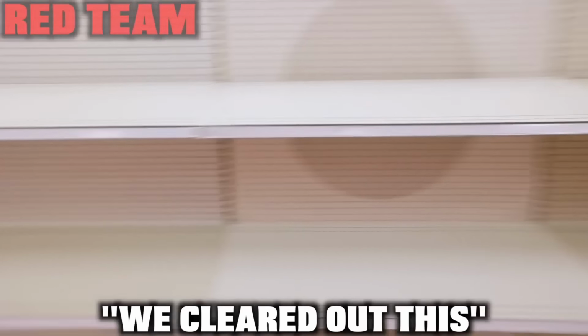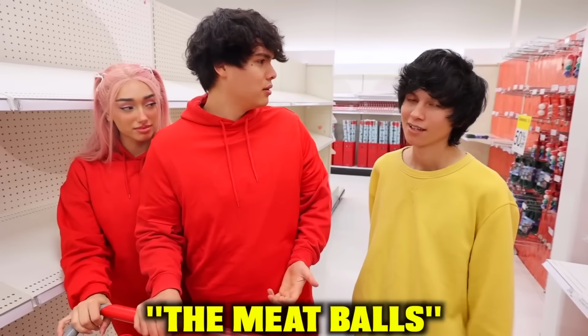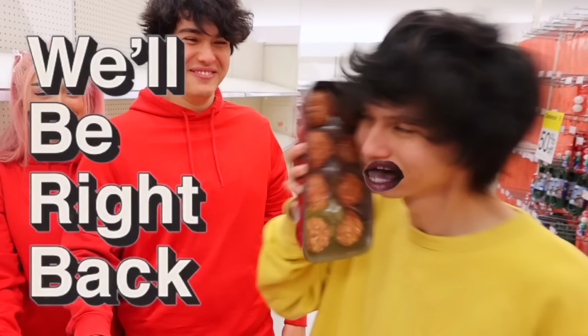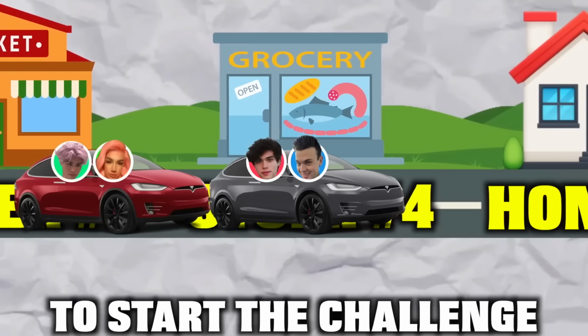As you guys can see, we cleared out this entire aisle, so we're gonna move on to the next door. Whoa, you actually forgot something. What? The meatballs. Give me them balls.